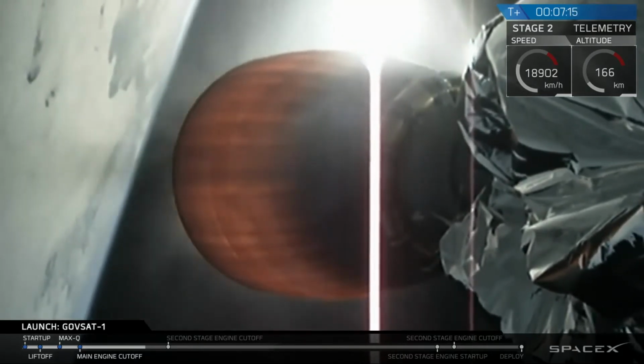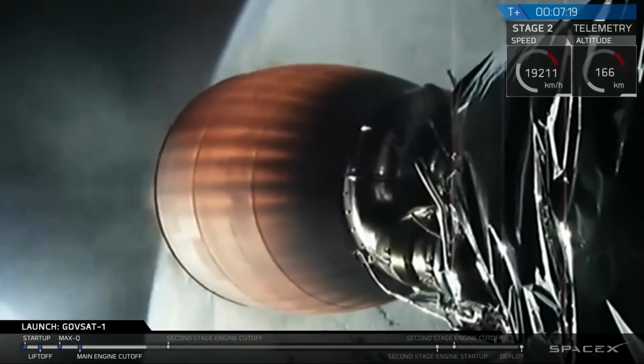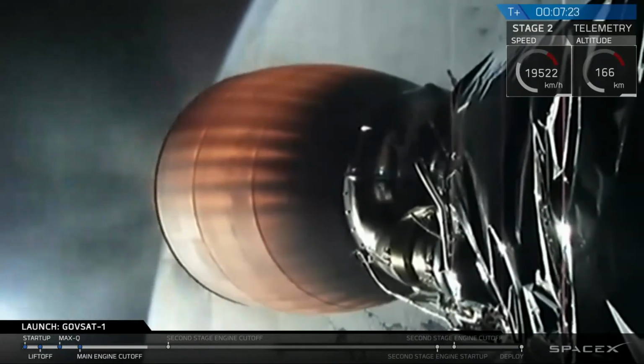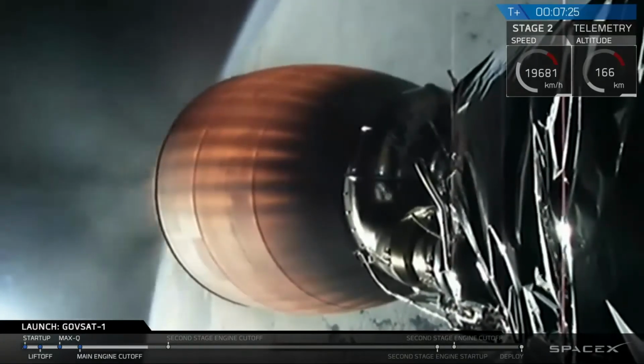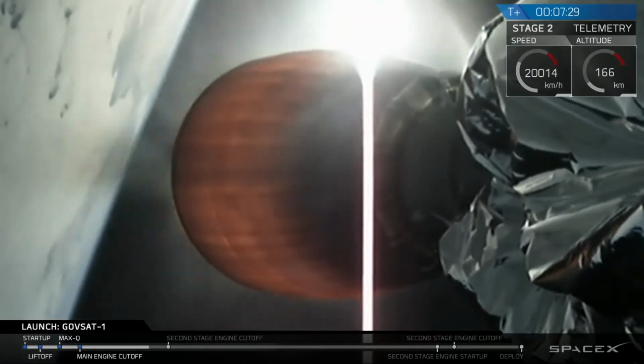T plus 7 minutes and 20 seconds. Second stage propulsion and trajectory all still looking nominal, just the way we like it. And about 1 minute remaining in this first burn to get to a low altitude parking orbit for GovSat 1.